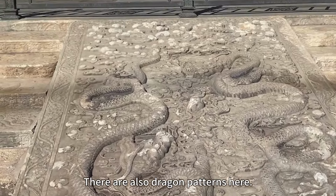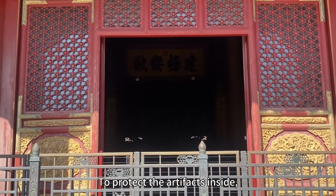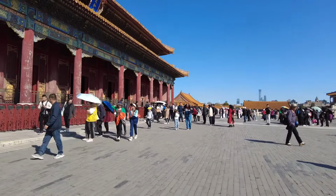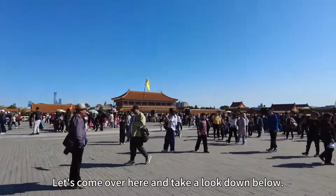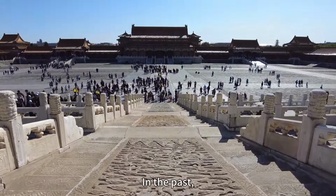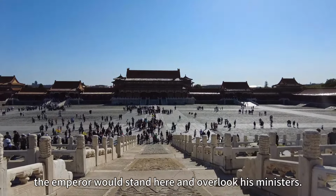There are also dragon patterns here. To protect the artifacts inside, we can only take a look from the doorway now. Let's come over here and take a look down below. Wow, this is the Emperor's perspective. In the past, the Emperor could stand here and overlook his ministers.